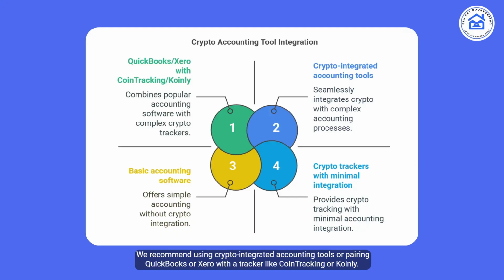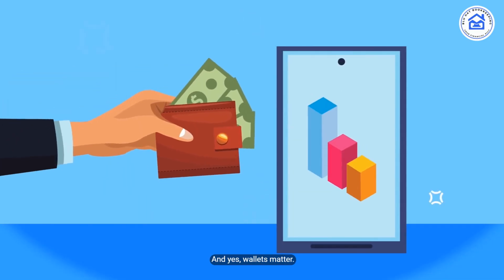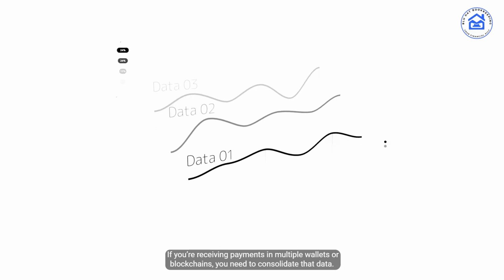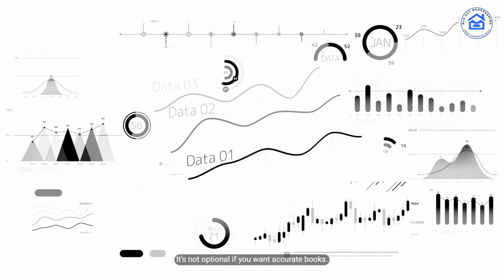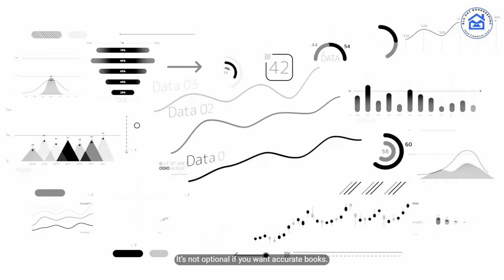We recommend using crypto integrated accounting tools or pairing QuickBooks or Xero with a tracker like CoinTracking or Koinly. And yes, wallets matter. If you're receiving payments in multiple wallets or blockchains, you need to consolidate that data. It's not optional if you want accurate books.